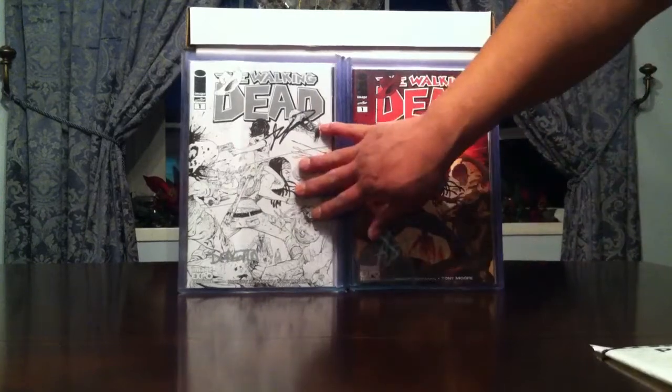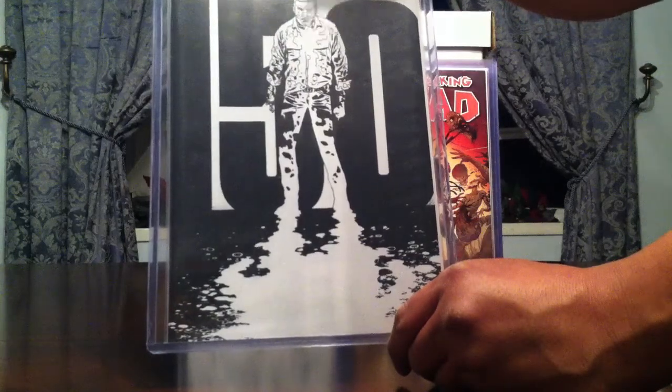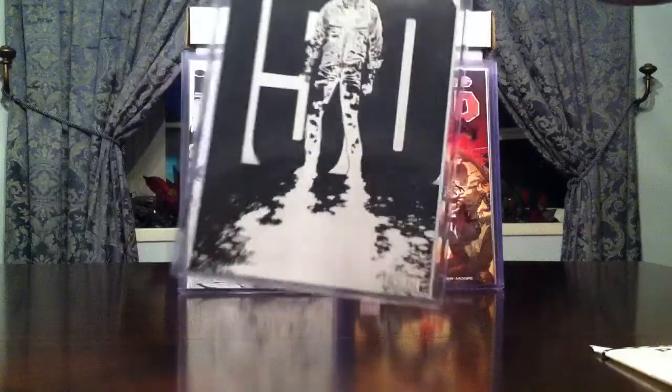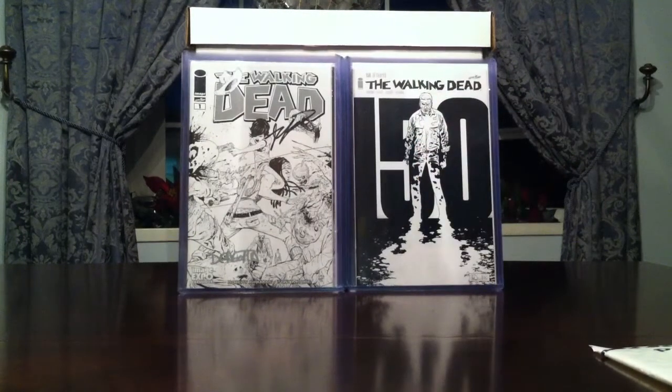And keeping with the theme of Walking Dead, I also have the one per store variant of the black and white Walking Dead number 150. Got this from my LCS. There's a funny story behind this one. Just to really tell you about it real quick, I went back for it because I saw it. I thought about it, I left it behind. It was on my mind all day, and I went back for it. And when I picked it up, on my way home, my car broke down. So I went through a lot just to get that issue.